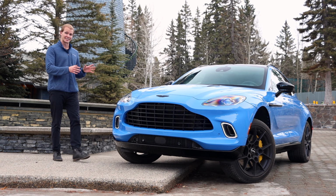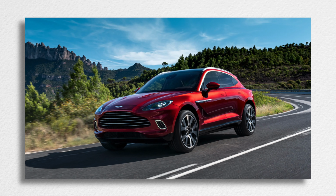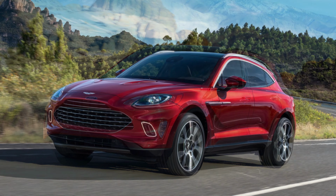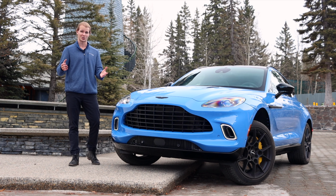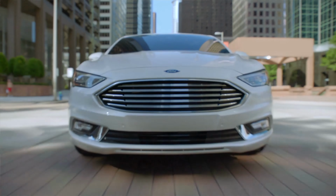My first ever glance at the official DBX was thanks to these two photos. The first thing that ran through my mind was that Ford had given the new Escape to Lincoln and they just made a fancy Ford Escape. And it's funny, because I remember a few years ago when the new Ford Fusion came out that everyone was saying it just looked like a crappy Aston Martin. So I guess in a way, history has repeated itself.